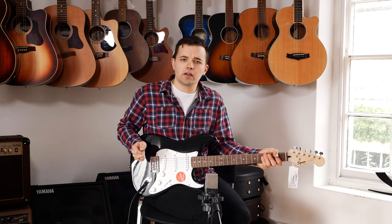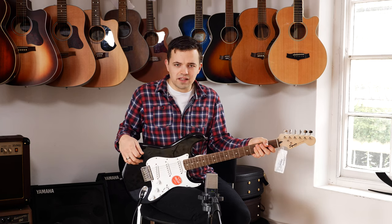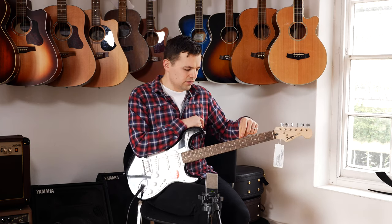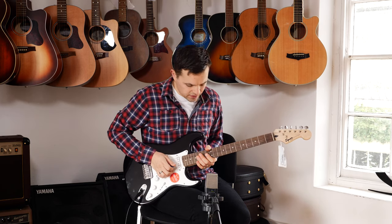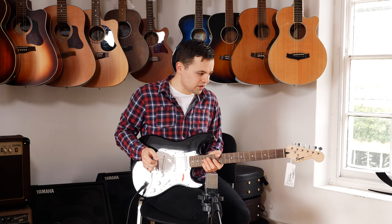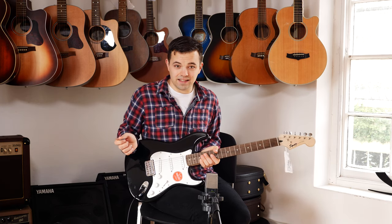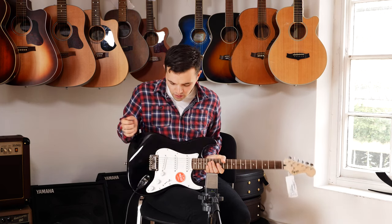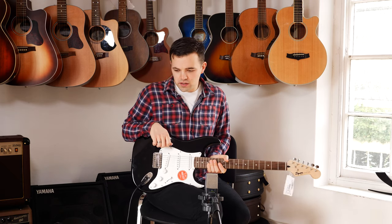The nice thing about buying it from a shop rather than online as well is it's been checked that it's easy to play. The action, the distance between the strings and the fretboard, is nice and low. And as I say, does it sound quite as good as a couple of the other guitars today that are several times the price? No, not quite. But it is easy to get a good sound out of it. That's a really important point as well.